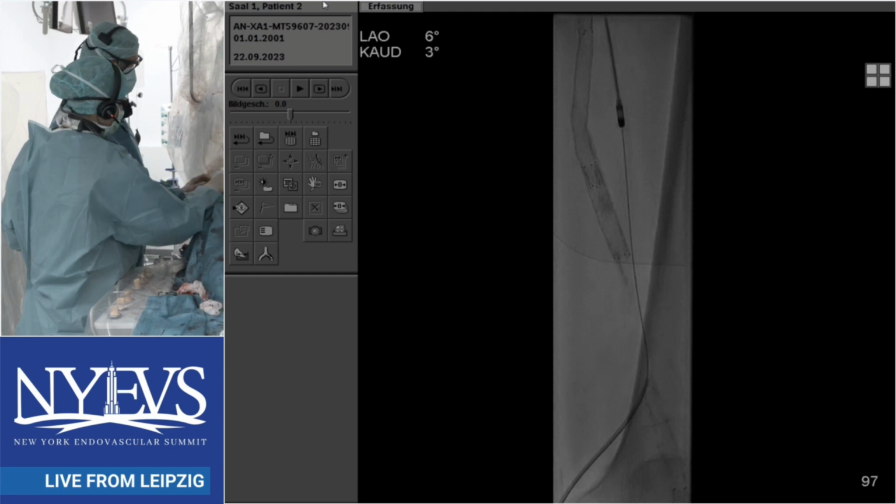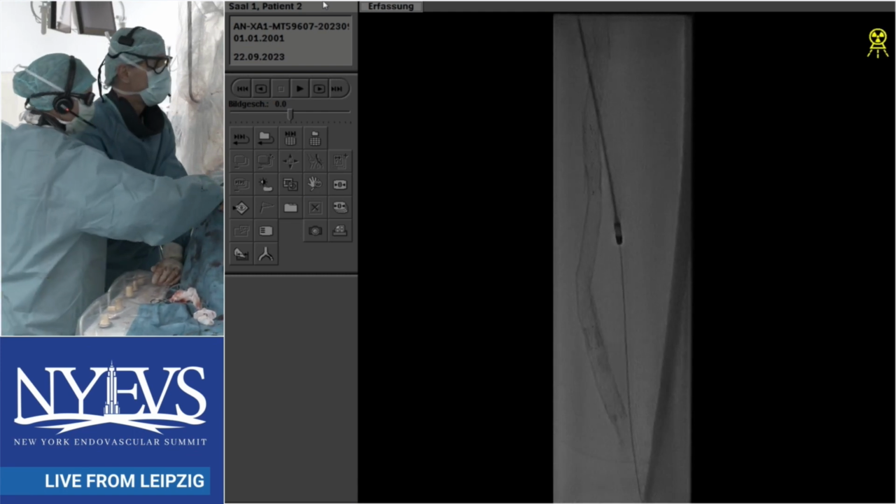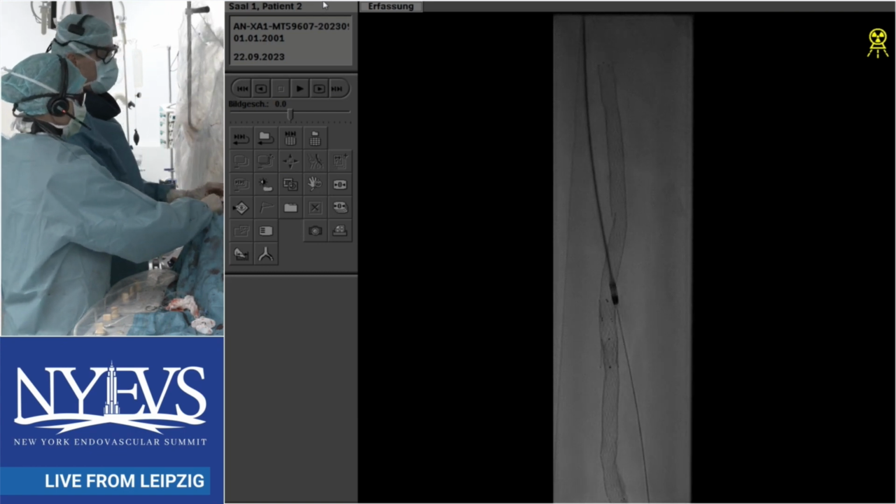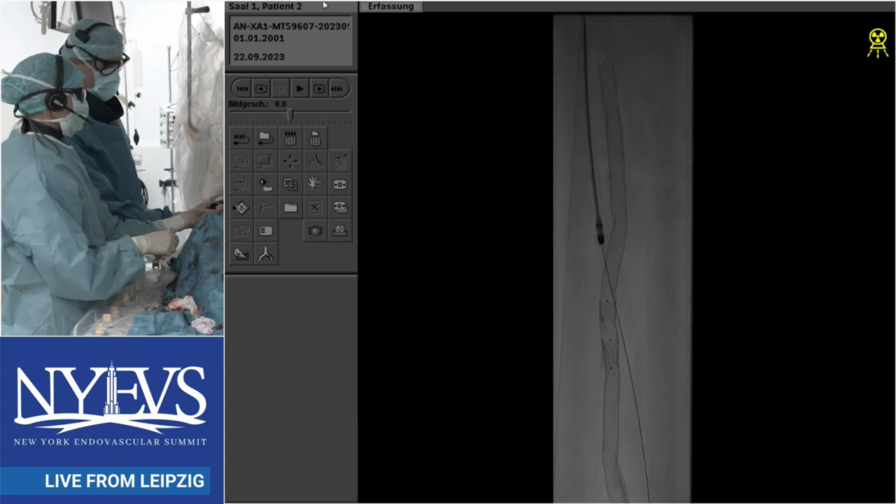So it shows you there's just a lot of choices in this space. There's not a lot of outcomes data comparing these different devices, as we know. So it really boils down to operator experience and preference.